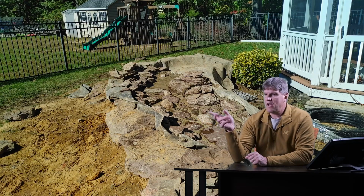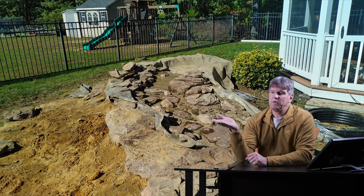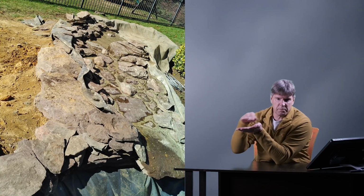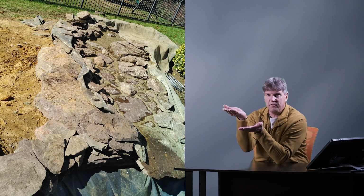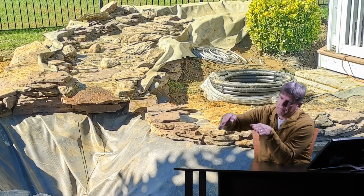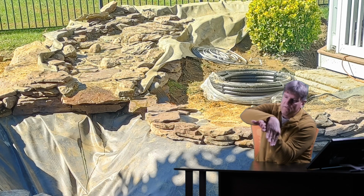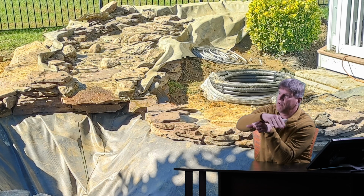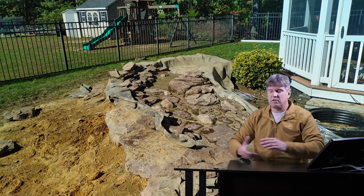It's important to have a little pitch on the stream, not only for the water flow, but we have to start with our starting point where the water spills back into the pond. We have to make that up high enough above the water level of the pond, and be able to overlap those liners. The liner from the stream has to go over the liner of the pond, so that all that water comes down off the stream and into the pond and doesn't leak out.